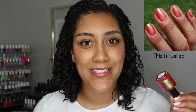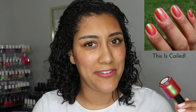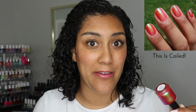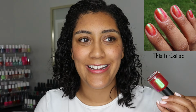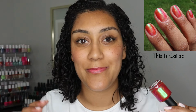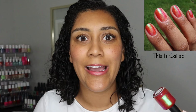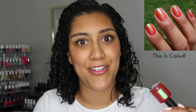I was not at all surprised that I absolutely love the one called Is Cailead. Is that how you say it? This beautiful, rich, bright, saturated reddish pink base with, again, such a glowy shimmer. This is what summer is to me. And I love when Bee's Knees sprinkles some seasonal colors into their collection. A lot of them are pruggly. I wouldn't wear those in the summertime, but this I would, and gosh, it's gorgeous.